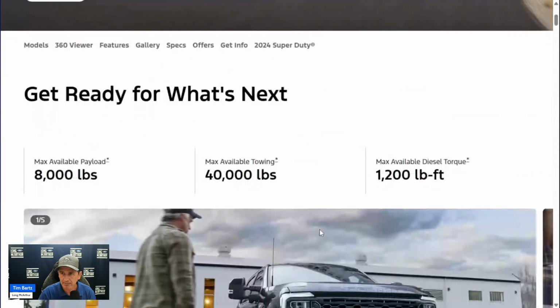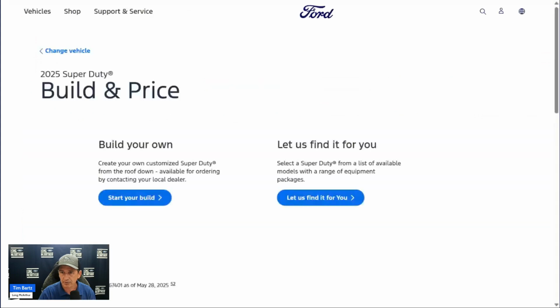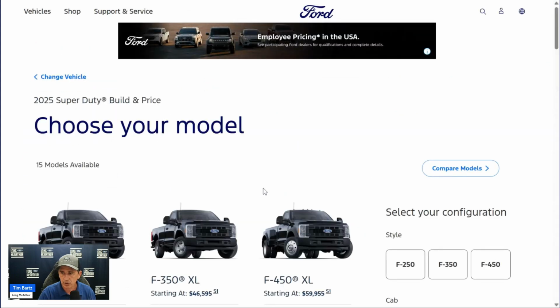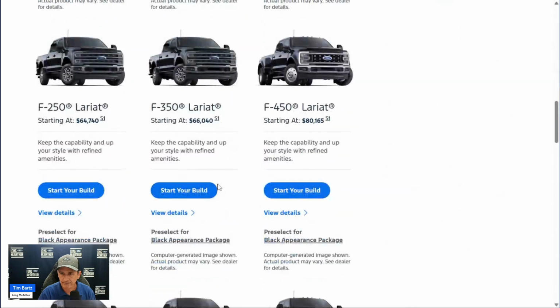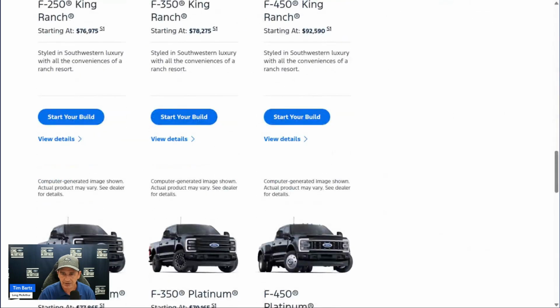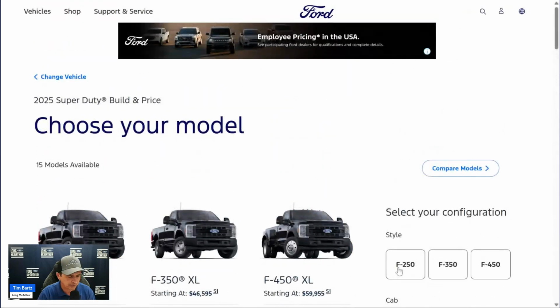We are going to use a 25 model year to give us some idea of looks on this. So we're going to go to the build and price and look for our King Ranch. It's down here somewhere. King Ranch, where is it? There it is, down there. Let's go over the configurations available.